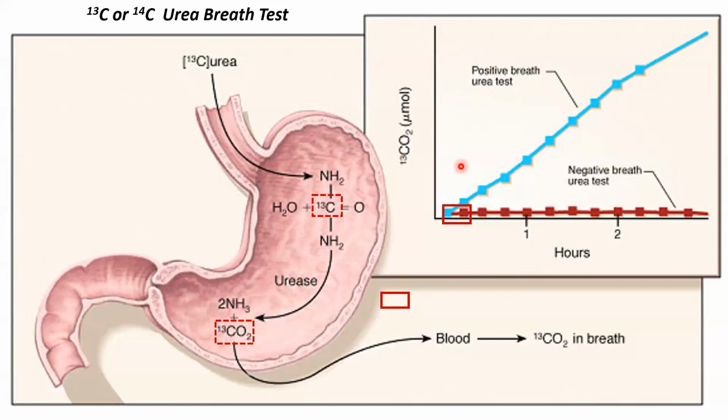Why label it? Forget it. You make carbon dioxide normally. You have it all over. Remember carbonic anhydrase? How's that going to help you? You won't know the difference between the carbon dioxide that you make versus the carbon dioxide that was generated by an enzyme called urease. Does this make sense now? So that's why they have to label it.